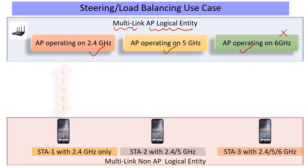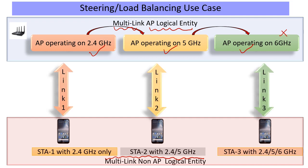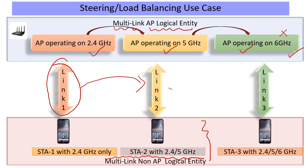Let's look at the station side. The station also has multi-link non-AP logical entities. Look at the way by which they can steer across these links. The idea is that once both sides understand their capabilities, and remember it need not be symmetric, the AP could have all this while the station might only support 2.4 and 5, that's fine. As long as both sides understand, we don't have to repeat all the overhead in terms of management procedures on all these links. Let's say we associate here and understand that we are capable of operating on all three, we could just switch the links very quickly.